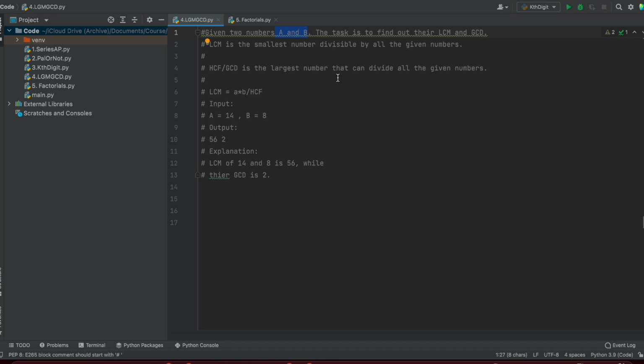Okay, make a difference here between divisible and divide. Here we're looking for a number that is divisible by all numbers, while here we're looking for a number that can divide both numbers, which are two very different things. So let's create a function here.